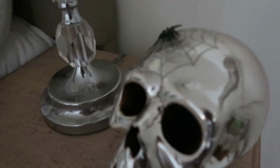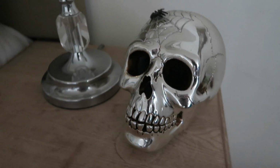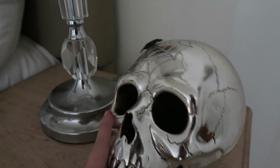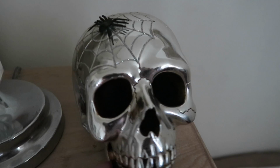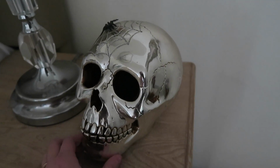Cute little spooky touch. This used to light up, but I don't think it lights up anymore. I should probably change the batteries, but I got this a really long time ago. It was one of the first Halloween decorations that I got for my place.